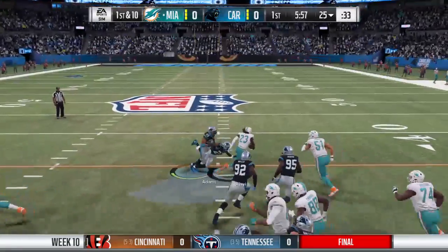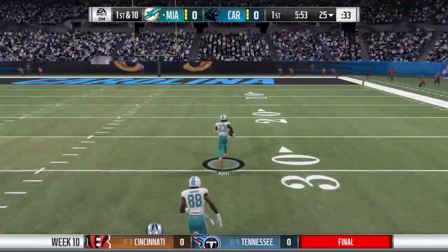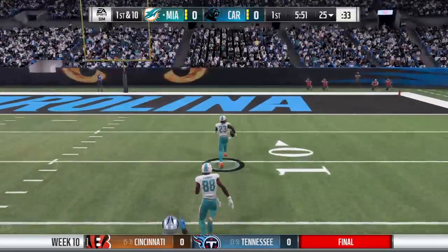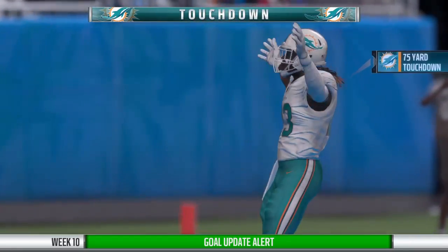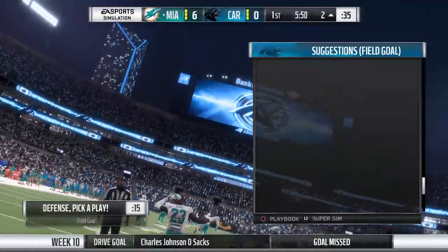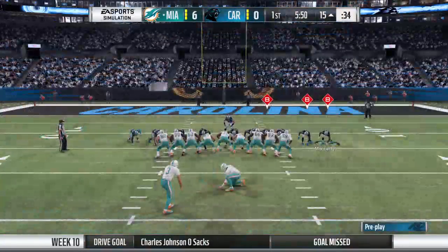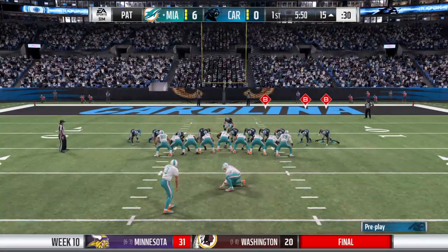Now it's the Boise State alum, Jay Ajayi. He's at the 50, the 30, past the 20, and all the way in for a Miami touchdown. Jay Ajayi with touchdown number 8 on the year. And the Dolphins are going to take a first-quarter lead.